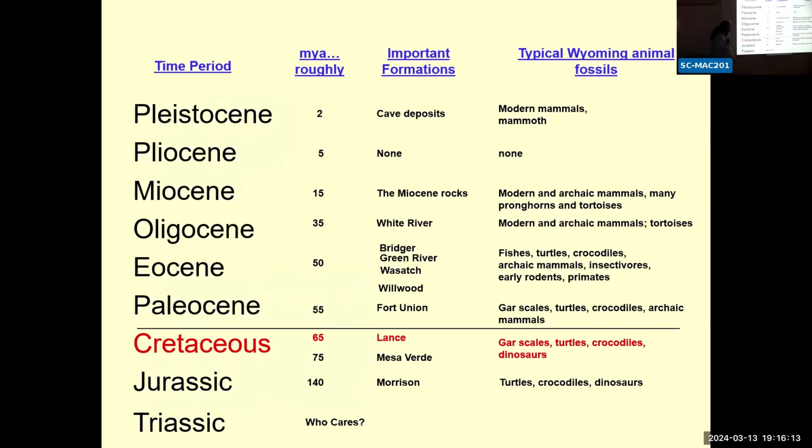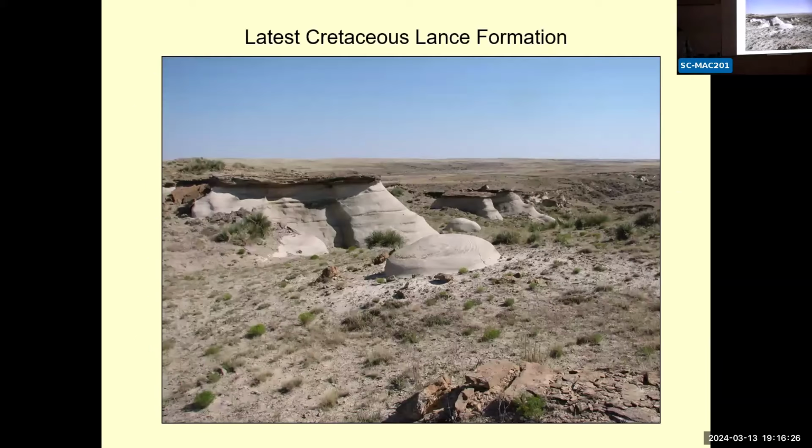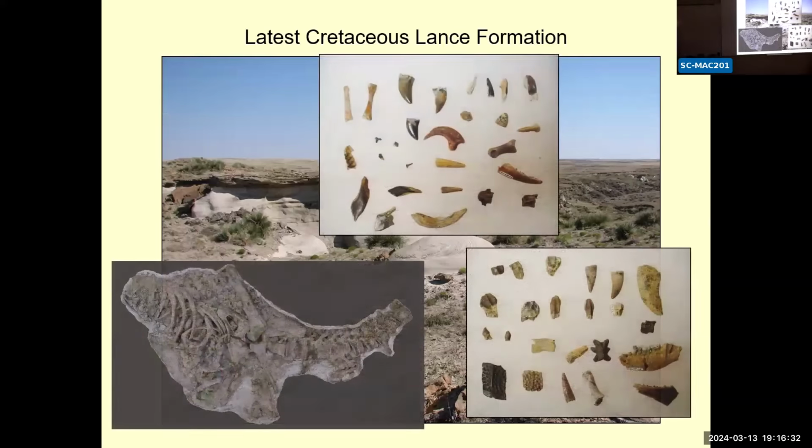The Lance Formation is the pile of rocks at the end of the Age of Dinosaurs, famous for T-Rex, Triceratops, and other late Cretaceous dinosaurs. This is what it looks like north of Lusk. It's known for big dinosaurs. That's our T-Rex at the State Museum. Notice no head, but that's a different story.